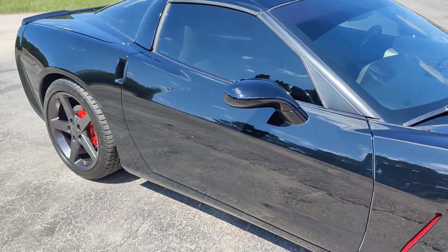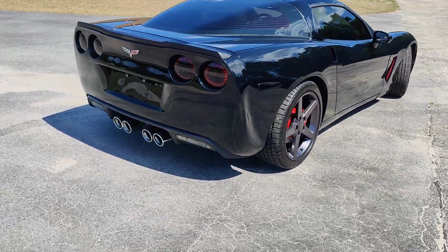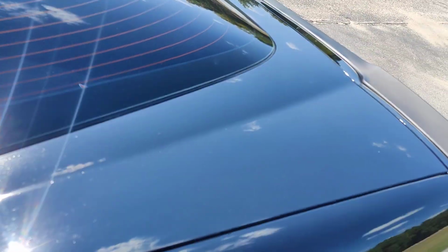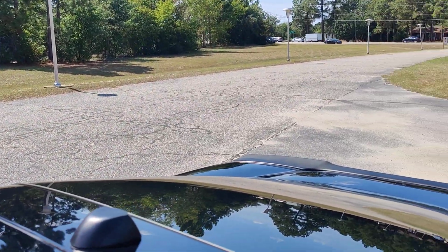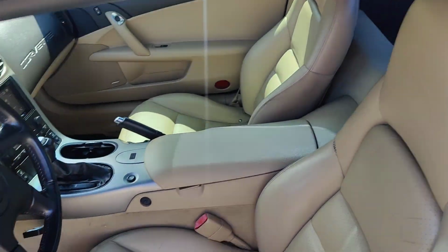Take this guy for a little spin. Paint looks great. Really nothing to complain about on this thing. It does have a Borla exhaust on it. See if there's any way I can rev this thing up a little bit and let you guys hear it. Sounds great.